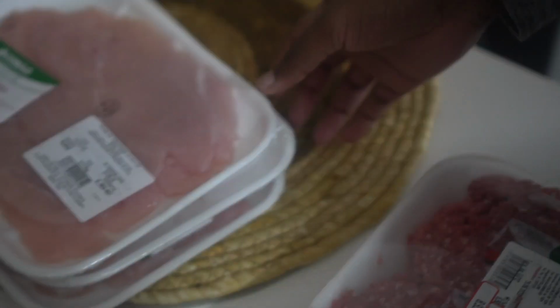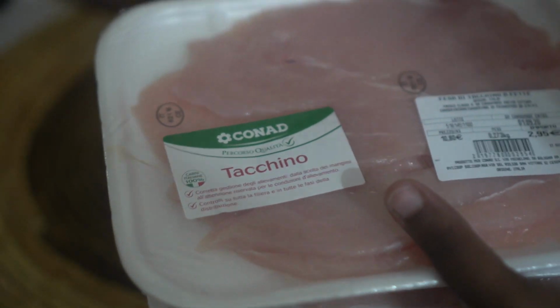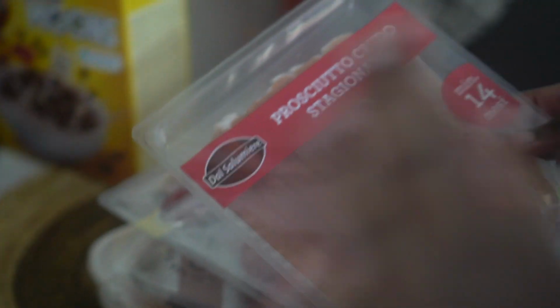These are really good whether you want to bread them or different things like that. So I got a few of those, and then I also just went ahead and got the turkey version of it as well. I've got here, this is from a different store, but we're just going to continue on because I'm trying to remember where each thing came from.